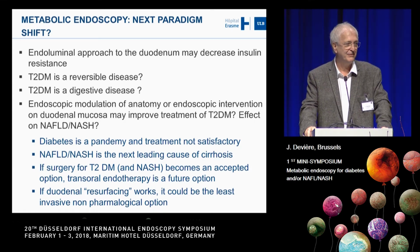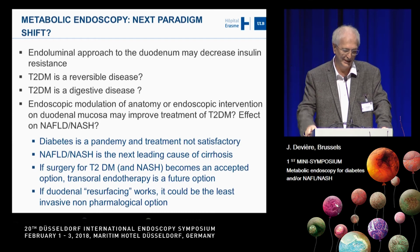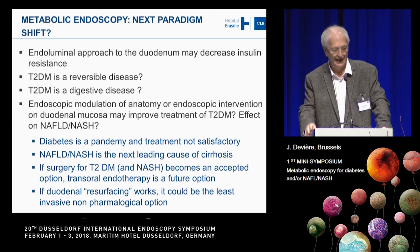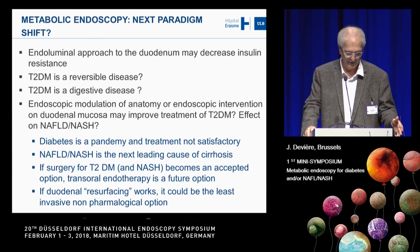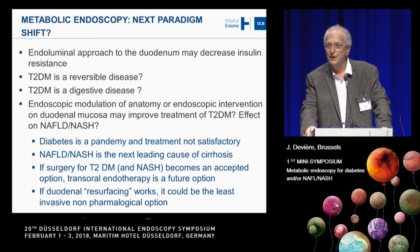It might even have an effect on NAFLD and NASH, which would be even more interesting in terms of offering patients a treatment when no treatment is available. So there are all question marks. But it's evident that diabetes is a pandemic and the treatment is not satisfactory by now. NAFLD and NASH are the next leading cause of cirrhosis and hepatocarcinoma, because hepatitis C will disappear within 10 years. And if surgery for type 2 diabetes, which is already performed in several centers, and for NASH becomes an accepted option, then transoral endotherapy will naturally be the next option because it will be less invasive.